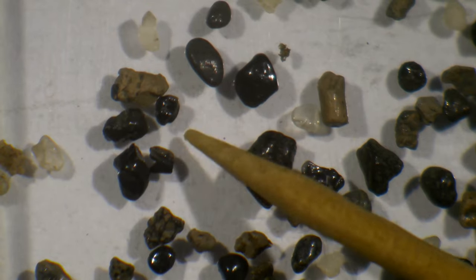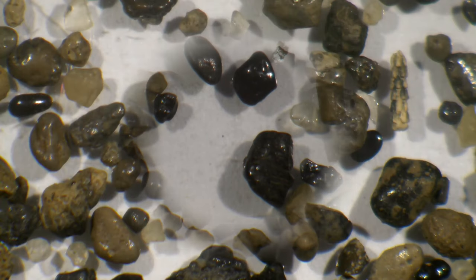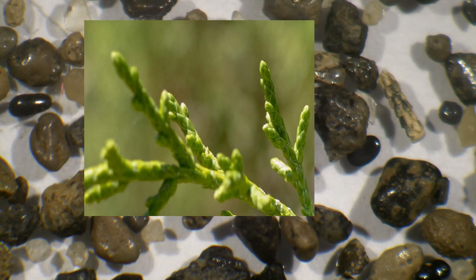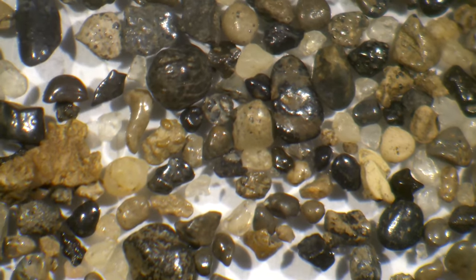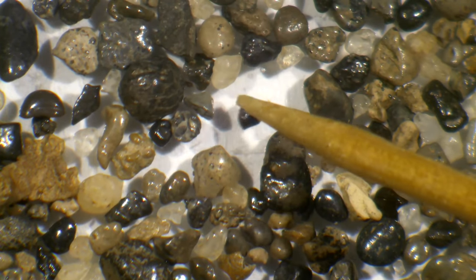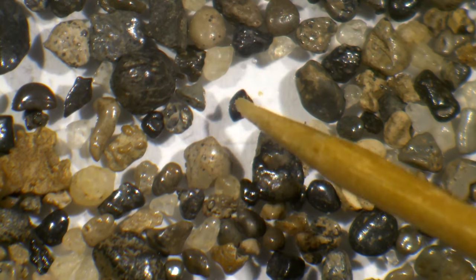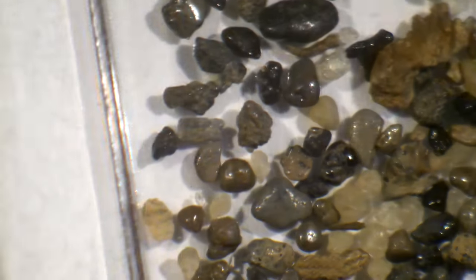All right, there's a teeny little tooth. Teeny little shark tooth. Let's grab that. And what else can we find? There's another one of those cedar leaves. They look like little drops of water flowing down a pipe. I got that. Let's see, there's something in there. A couple things I'm gonna look at. That looks like definitely another teeny weeny stingray tooth.